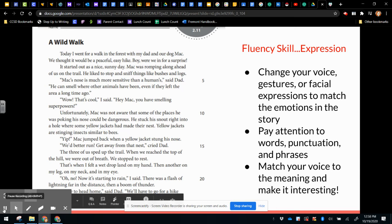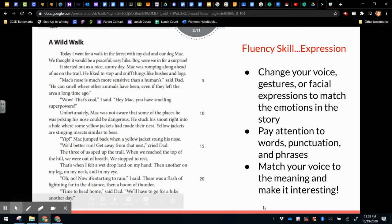So now I'm going to read it again. This time I want you to think about how I'm reading it. Today I went for a walk in the forest with my dad and our dog Mac. We thought it would be a peaceful, easy hike. Boy, were we in for a surprise. It started out as a nice, sunny day. Mac was romping along ahead of us on the trail. He liked to stop and sniff things like bushes and logs.